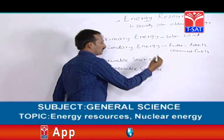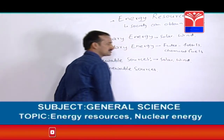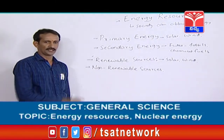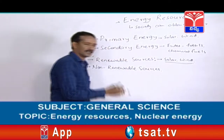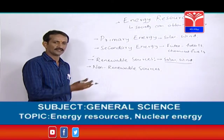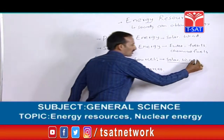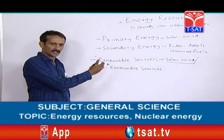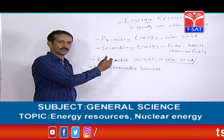Renewable energy resources, the examples are again solar, wind, tidal energy, oceanic thermal energy and geothermal energy. Even if we use these resources gradually in our daily life, after a certain time we can regenerate these energy resources, hence these are considered renewable energy resources. Of course, these are not for the conventional use of societies, hence these are considered non-conventional energy resources, because they are not ready to use immediately after obtaining those resources.